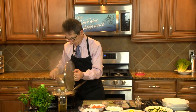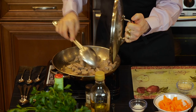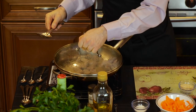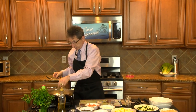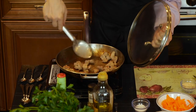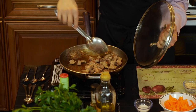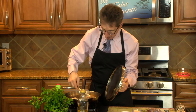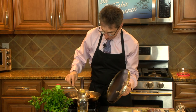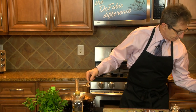How's our meat doing? It's not ready yet. I can tell. Yep, not ready. So let's take a little break while this browns. Let's take a look at the veal. Nice. I leave the cover on the veal in the beginning. It helps it break down a little bit more. But now that all the liquid's out, let it brown. While it's browning, keep the cover, you're gonna need it.